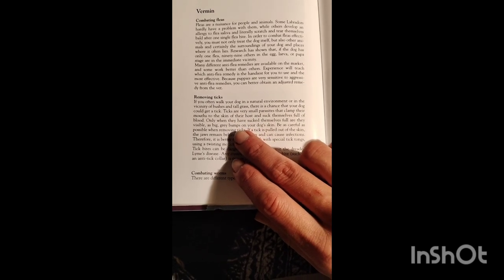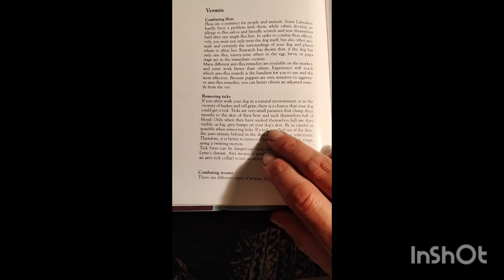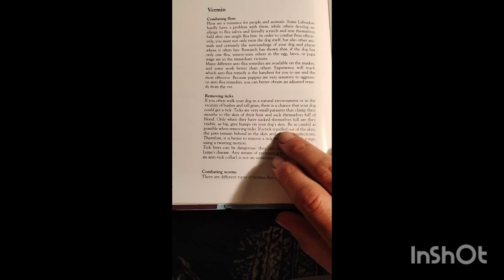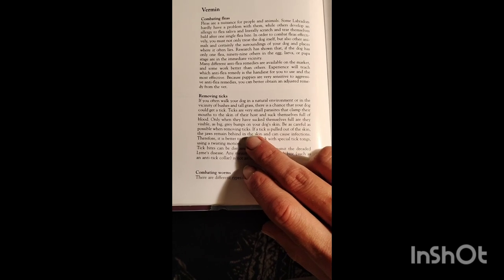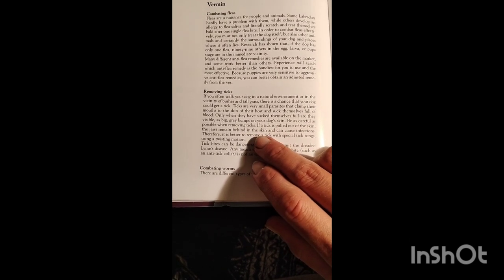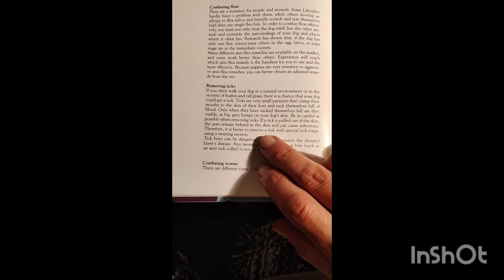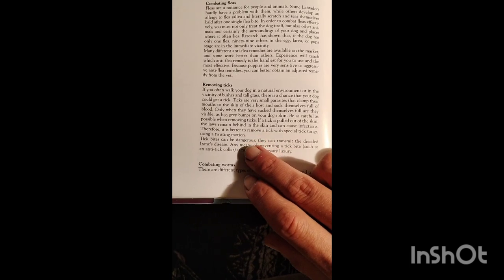That's not true. When they have sucked themselves full, they are visible as big gray bumps on your dog's skin. Be as careful as possible when removing ticks. If a tick is pulled out of the skin, the jaws remain behind in the skin and can cause infections. Therefore, it is better to remove a tick with a special tick tongs using a twisting motion.